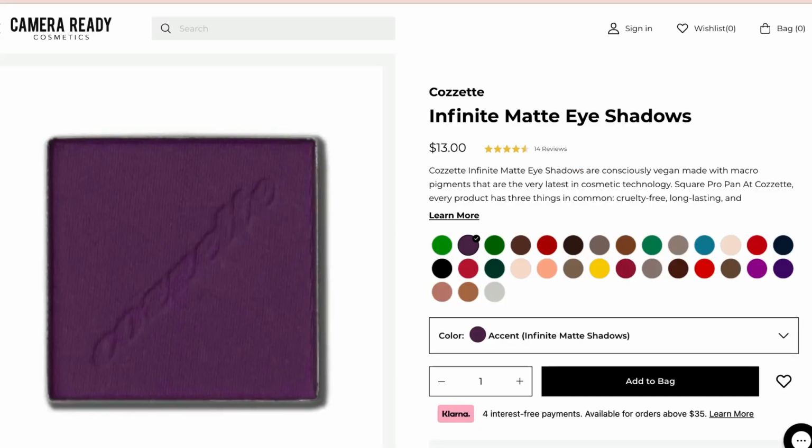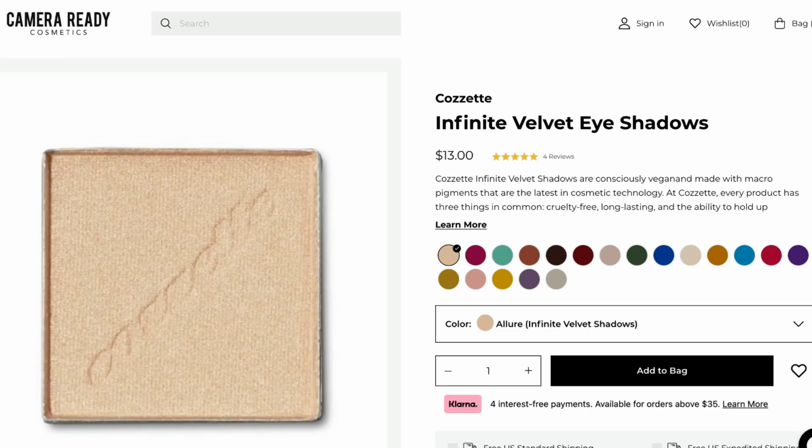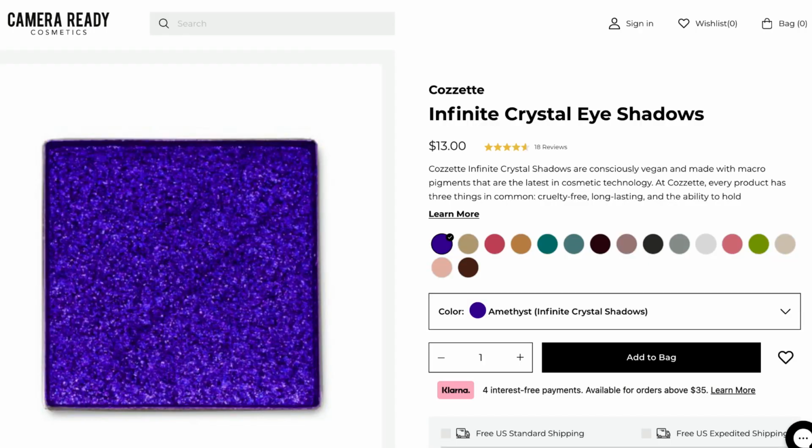Okay, so let me go on to Camera Ready Cosmetics website. So it looks like Cozette does have 3 different formulations of eyeshadows. So the first type is the Infinite Matte Eyeshadows, and those are $13. As the name states, they are all the matte eyeshadow formulation. They also do have the Infinite Velvet Eyeshadows, which I'm guessing are like a satin kind of finish. They're not completely matte, have a little bit of sheen to them, but they're not as glittery as the ones that I swatched. And then the Infinite Crystal Eyeshadows, which are the 2 shimmer ones that I swatched for you guys.